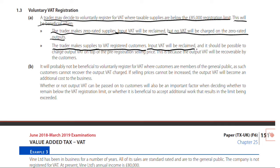So input VAT will be reclaimed, and it should be possible to charge output VAT, therefore, on top of what was your pre-VAT registration selling price. Again, it's because the output tax will be recoverable by the customers there. Now, this is only going to work where we're selling to another business. It's a VAT registered business. If we are selling to the general public, then we have a problem. They are the ultimate consumer, and that therefore means that we become less competitive because our prices, if we're going to make the same return on our sales, have just become 20% higher. This is not good news. But in this situation, we're actually at no disadvantage. Again, we get the advantage out of being VAT registered.